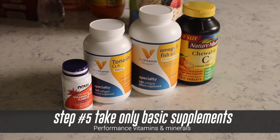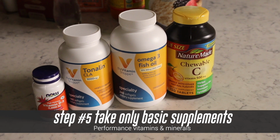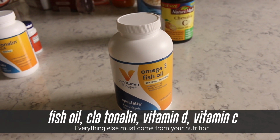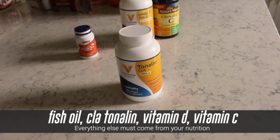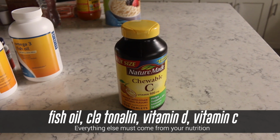And number 5 is to get your basic supplements. I'm not talking about your fat burners. We are going right to the source, and we're talking about our basic vitamins and minerals. That's fish oil, CLA, tonalin, vitamin D3, and vitamin C. These are all the basic supplements that you should be taking on a daily. Even feel free to throw a multivitamin in, but having those basic supplements are gonna get you on your way.